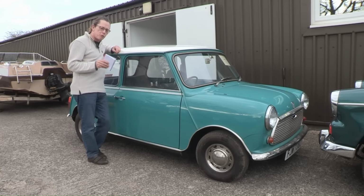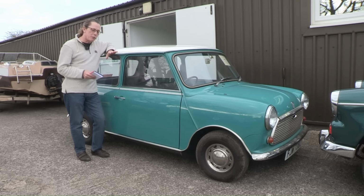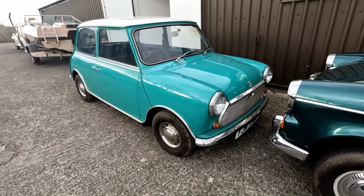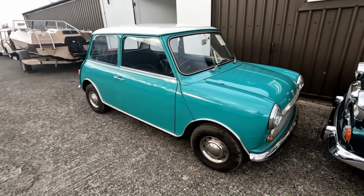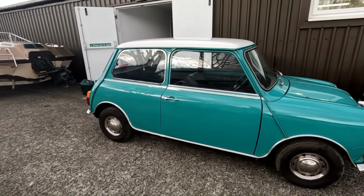got a choice of 3 minis for you at this auction, and they're all, I think, going to go for similar price. So I thought it might be a bit of fun. We'll cover all 3 and you can see if you can guess which one got the best price when it went to auction. First candidate we got here, 1971 Mini 1000.